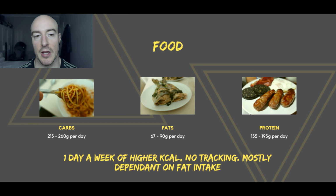Fats are very important to keep quite low. You can then get away with more moderate to high carbohydrate amounts, which is really going to help out your training. If the fat goes too high, then you can't get away with that carbohydrate intake and you're going to start noticing an increase in body fat. So I tracked 6 days out of 7, had a day off where I wasn't really concerned about tracking calories, and that seemed to do the trick.